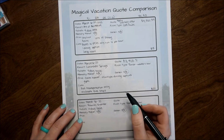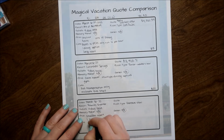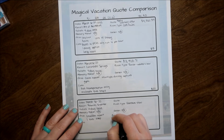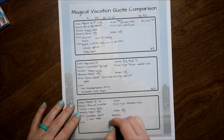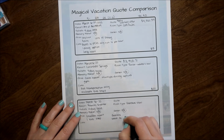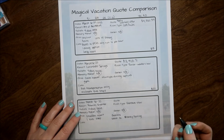Pros, smaller resort, one bus stop. And I want to say beignets, but I don't know how to spell beignets. I don't think that's right, but we'll write it down. And you have boat transportation to Disney Springs, which allows you tons of shopping and entertainment and dining options. Boat to Disney Springs.